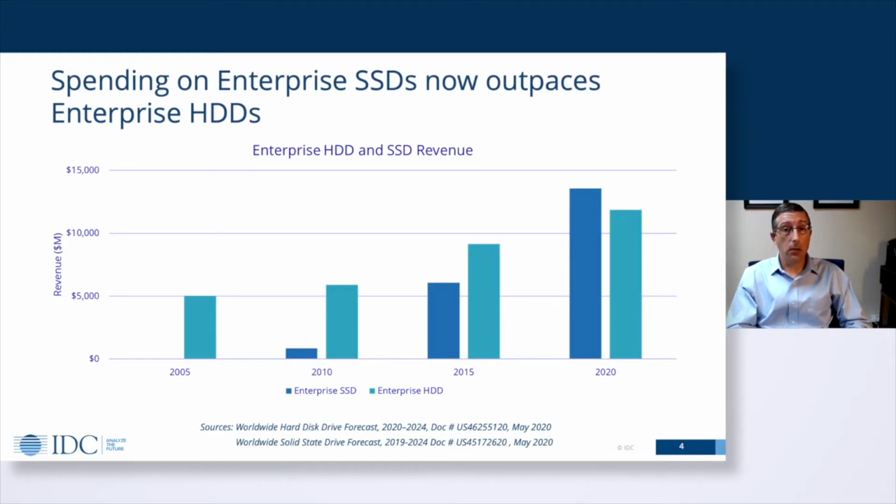While HDDs have a long, storied history and continue to be an important technology to store the vast amount of data that's being created, the value proposition and advantages of Flash technology has resulted in steadily growing enterprise SSD revenue over the last 10 years. In fact, it has more than doubled in the last 5 years. That's right, more than doubled. And if you look at 2020, you will notice that spending on enterprise SSDs now outpaces that of enterprise HDDs for the overall enterprise market. So, clearly SSDs are no longer just for niche applications or workloads and have moved into the mainstream for many companies.